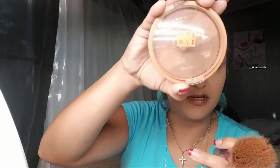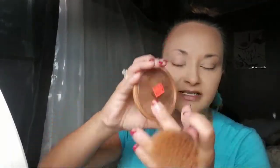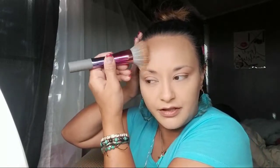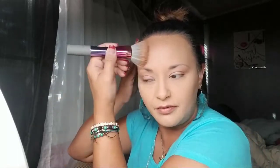So I'm using a Rimmel bronzer. I finally hit pan in this thing. It's huge. But I paid $2.99. Normally they're $6. This is a really nice bronzer because it's matte. I'll use this one when I don't have something super important to do. And then of course I'll use my Because one when I want a really nice bronzer.